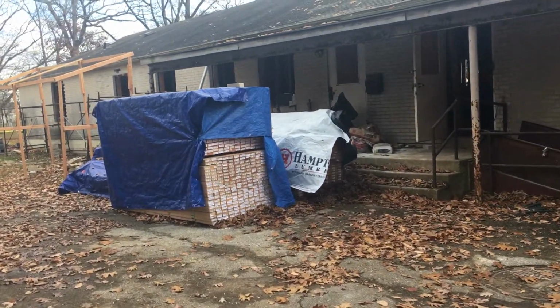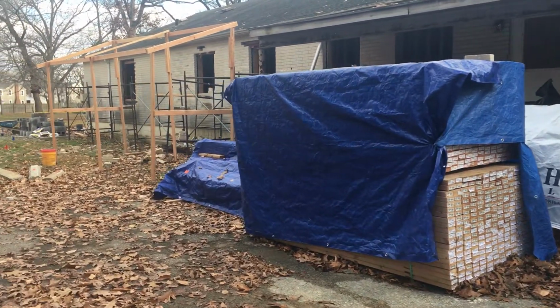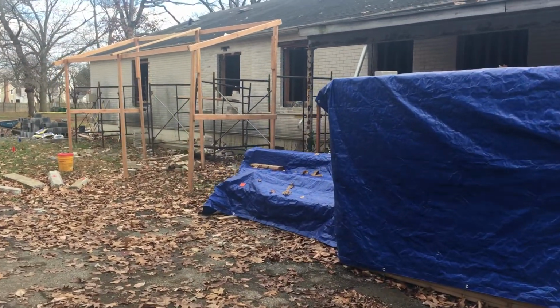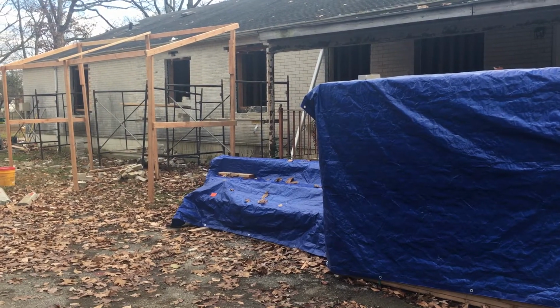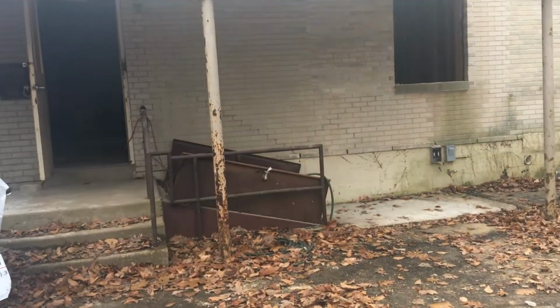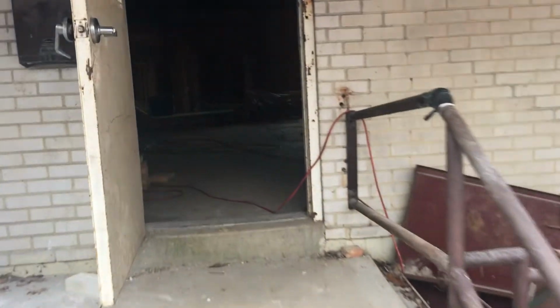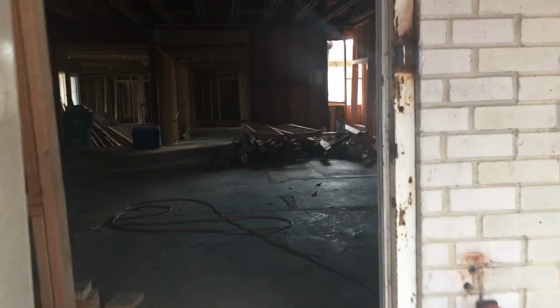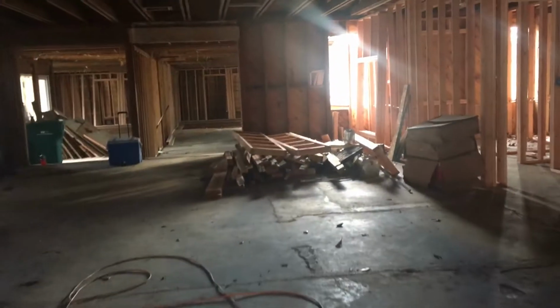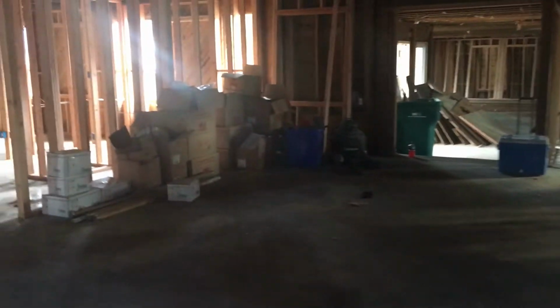Outside here, we've gotten most of the windows done on this side of the building, and we should be able to finish that up by the middle of next week from what I understand. Inside, we've got most of the electrical work done and everything that's framed out. The plumbers have been here drilling holes in all the concrete to be able to put pipes for the showers and the toilets in.